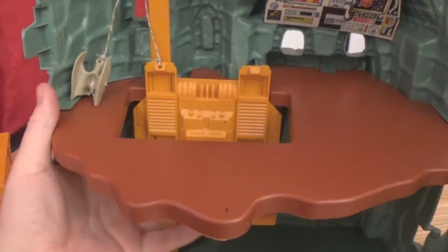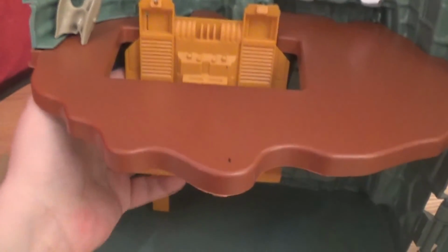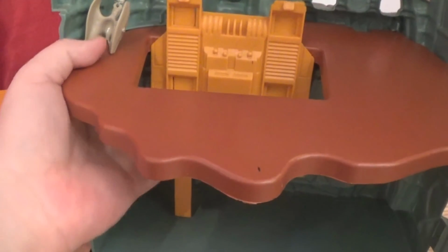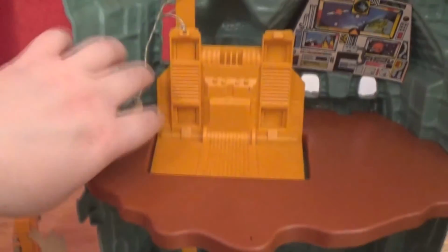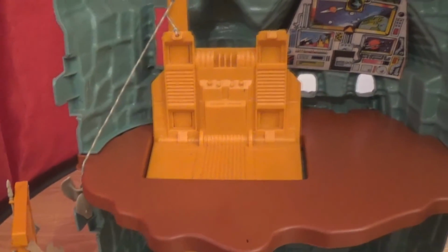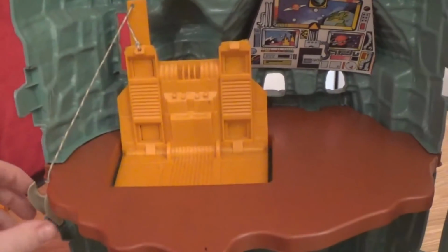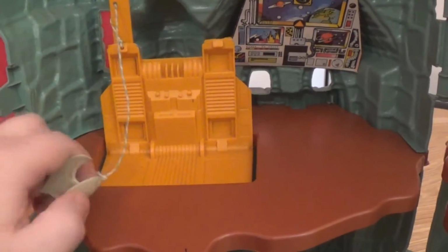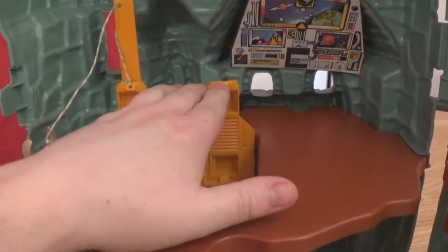But it is a major flaw in the design of this thing, that it just doesn't want to work. And it's this section in particular on the left hand side there, it just doesn't want to. When it does, it's brilliant. And when it first was a toy, it would have worked perfectly, but age and the fact that it just gets stiff over the years means that it just doesn't work very well anymore, and that's a shame. Because it would be lovely for it to work properly, but it just doesn't want to.